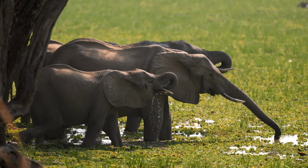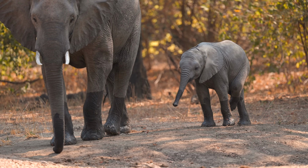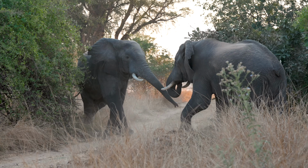Tons of elephants. I love when they wade into the water to drink because when they come out, they all look like they're wearing boots. We even spotted a couple elephants fighting, which was a first for me. And of course, we saw giraffes.